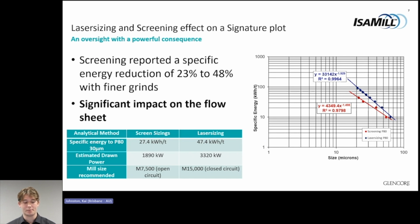Now, why is this important? Well, if the mineralogy wasn't understood prior to the test, and if different grinding tests were undertaken with different sizing methods, then this improvement in particle size reduction could be mistaken for grinding efficiency that does not actually exist. How significant of an effect will this have on my flow sheet?